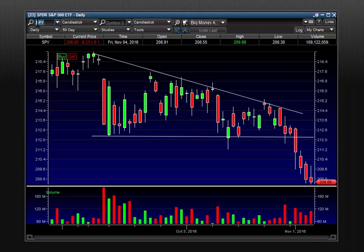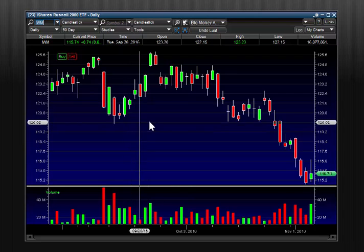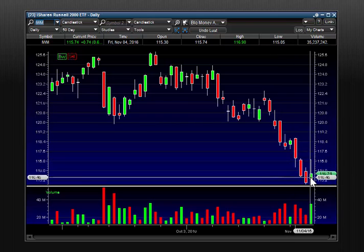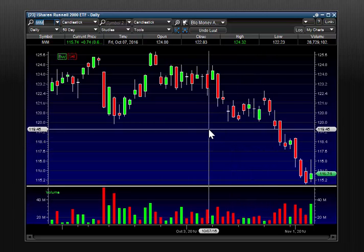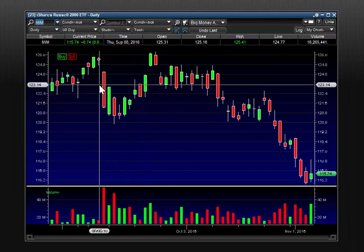So that's the SPY. And then also if we look at the Russell 2000 index, this one actually broke down below this 120 support, and very similar to the SPY, it's just been basically a downtrend. It's got a little bit of a bounce here on Friday, but to me it's still too early to go long the major indexes or anything like that. So the market's still in a bearish state at this point.